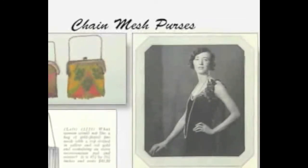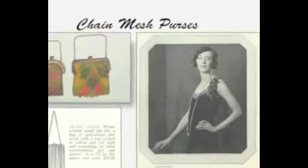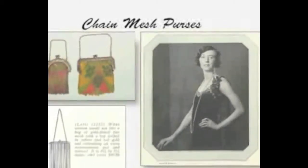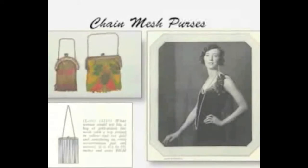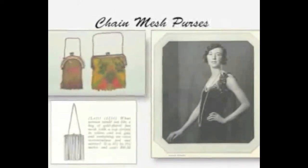In the Roaring Twenties, Art Deco was all the rage, and so were new flashy accessories to go with the new clothing. Chain mesh purses were a popular accessory for women and often sported the Art Deco style as seen on the bags in the exhibition. These purses normally could not carry more than a powder puff or perhaps a tube of lipstick, but were an aesthetic accessory for the time for most fashionable women.